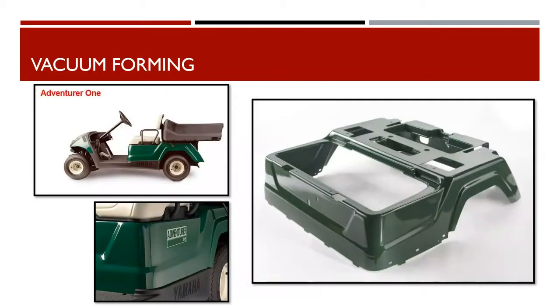Basically that was an OEM golf cart, Yamaha golf cart body, and it's made out of TPO material. It has a low CTE, or coefficient of thermal expansion. It's got molded in color. It's got high gloss with excellent impact strength. It has tight tolerances for on the assembly line fit.